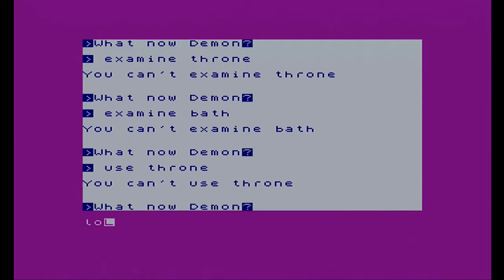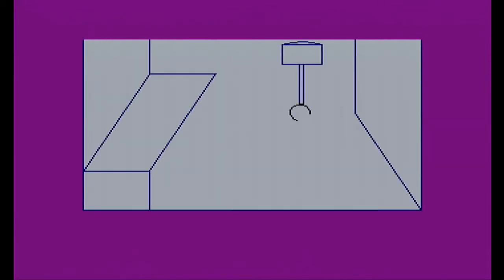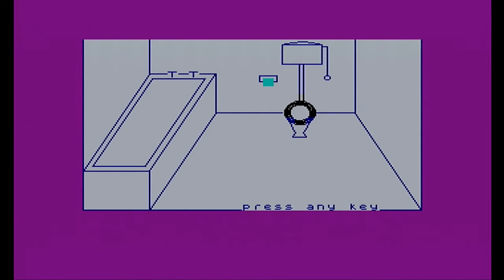Pretty grim, this. Let's do a look and see if we can see what else is in here. A look is to see the room. That's the general gist of text adventures back in the day. I used to play them quite a lot. I don't know about anybody else, but I used to play them quite a lot. I was really rubbish at them, but I used to try it anyway and try and get better with these things.